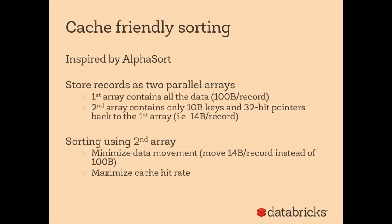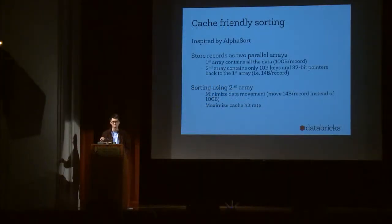And this way, when you're doing sorting, the following part might require you to refresh your memory about computer science 101. Sorting is mostly sequential memory access, if you can do it well. And essentially this way, we are applying sorting directly on the second array, which contains only the 10-byte keys and the 4-byte pointers, essentially 14 bytes per record. But for alignment purposes, we make them 16 bytes. So essentially each record becomes 16 bytes. And then you're doing comparisons directly on these 10-byte keys out of the 16 bytes.